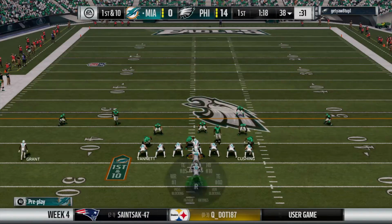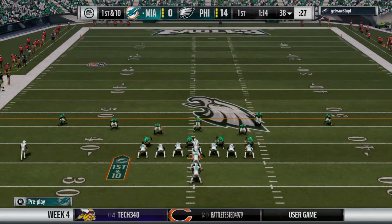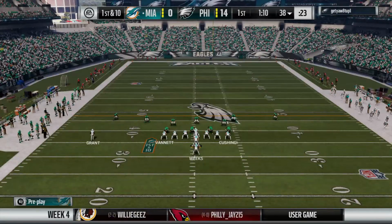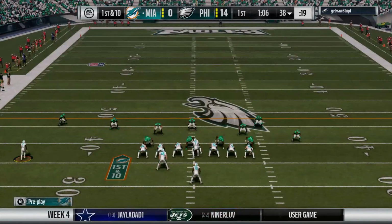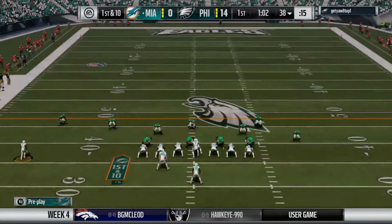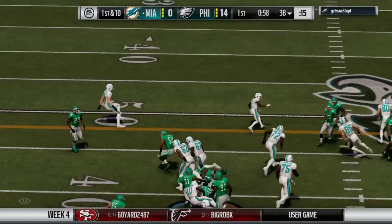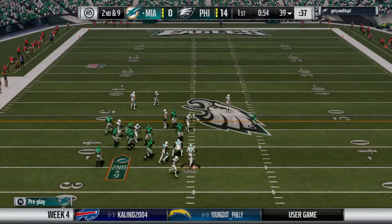Second and inches is oftentimes an invitation for an offensive coordinator to take a big shot downfield because he feels like he can come back on 3rd down and pick up the first down. But sometimes you just don't want to break tendency. Stay with what you are, stay with who you know, and go get the first down. That's exactly what they did. And they'll go with the ground attack here. And he's going to be stopped up quickly here. Just a yard up to the 39.